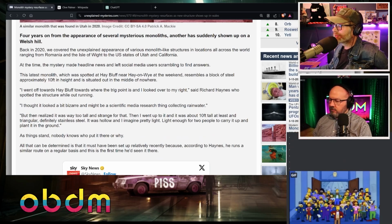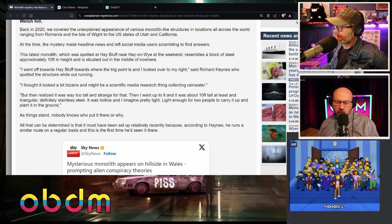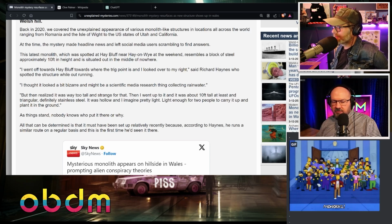I thought it looked a bit bizarre and might be a scientific media research thing collecting rainwater. That's what it says here, that's a quote in the article. We could put this on the Titanic, but then realized it was too tall and strange for that. Then I went up to it, and it was about 10 feet tall at least, and triangular, definitely stainless steel. It was hollow, and I imagined pretty light enough for two people to carry it up and plant it in the ground.